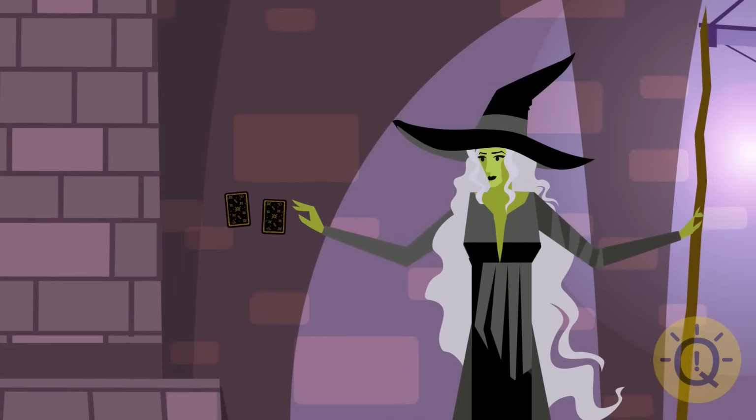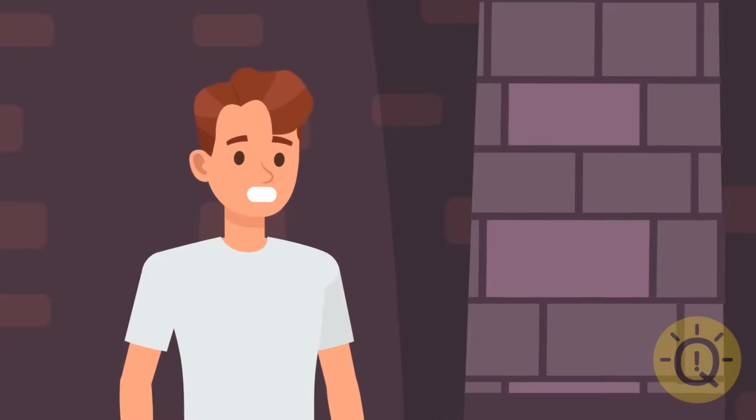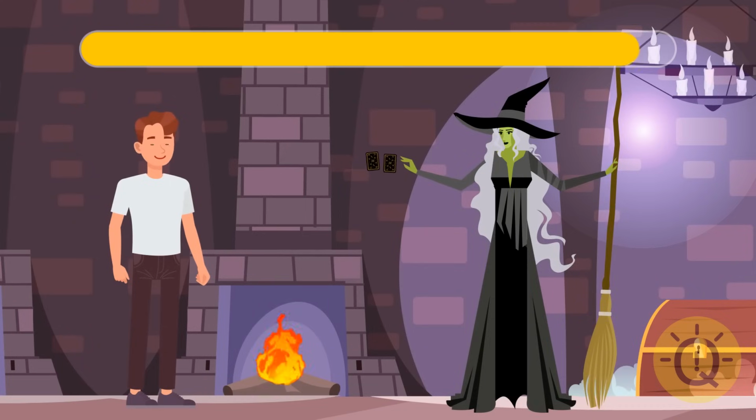The witch didn't want him to have a chance to escape, so she wrote marry me on both cards. Zach anticipated that the witch would do so, but he still managed to win and escape. How did he do it?